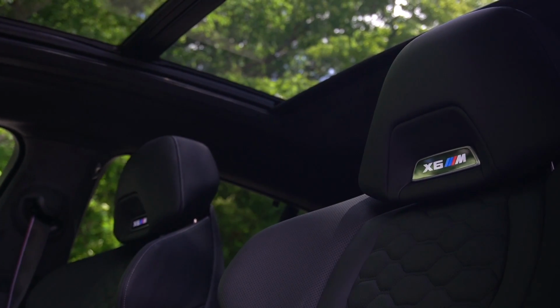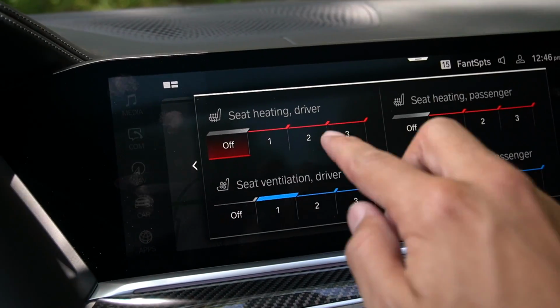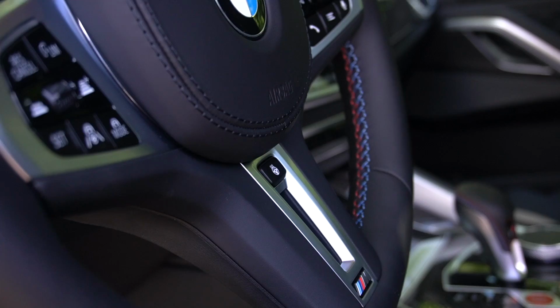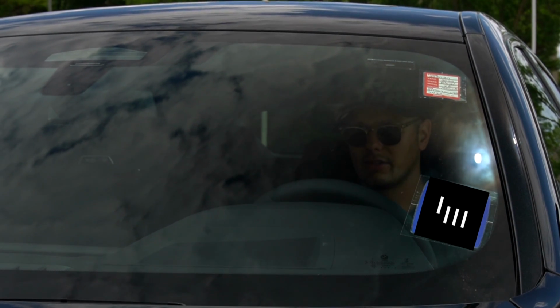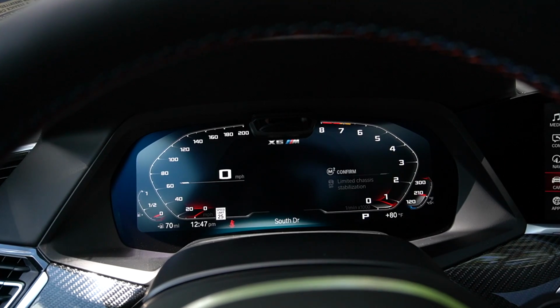But then speaking of seats, you do have heated seats, cooled seats, massage seats, and a heated steering wheel. You also have a customizable head-up display, which is great. Your digital cluster is fantastic. It changes with your drive modes a little bit.